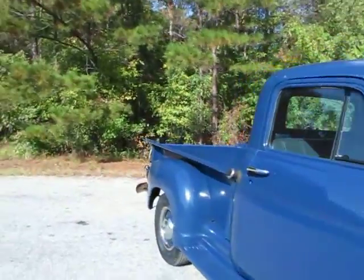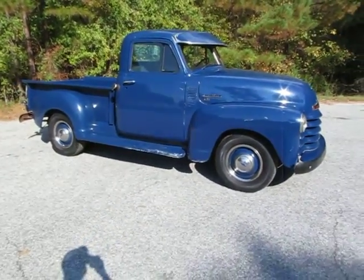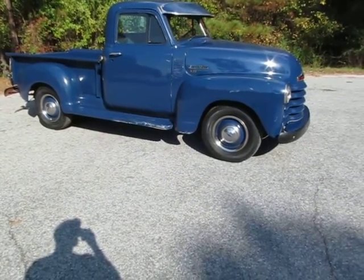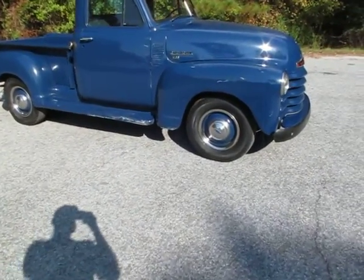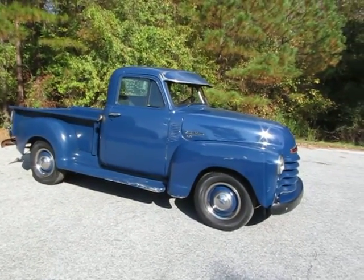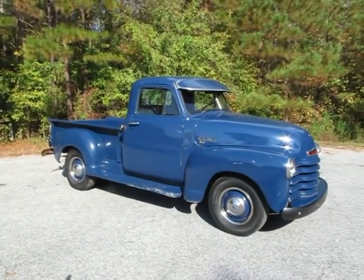So love the sun visor. Awesome addition to it. Also brand new tires. That's the first drive I've taken on these tires. We just put them on all the way around. Nice clean new beauty rings, original hubcaps in great shape and with matching paint. Looks nice. This is going to make somebody a really great daily driver. It's really ready to drive just like it is. It doesn't need anything. This is a great truck to enjoy through the rest of fall.